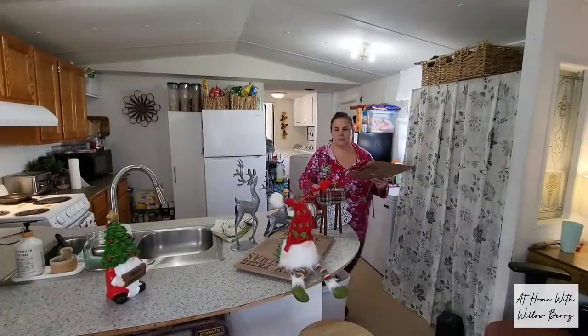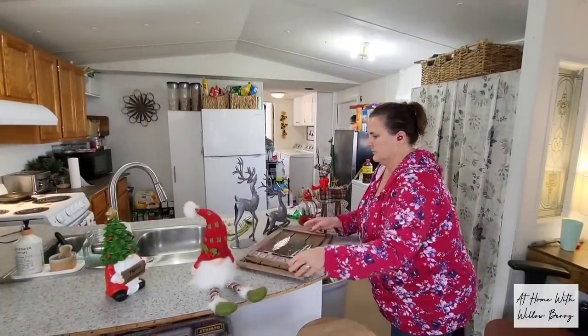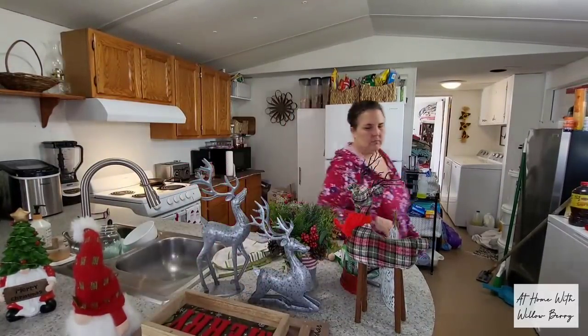A nice clean bedroom, a load of laundry in the dryer, and another load in the washer. I say I'm starting to make a little progress. Now I'm going to go tackle the living room. Right now, it's the messiest room in the house.